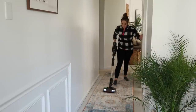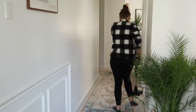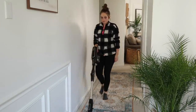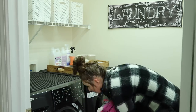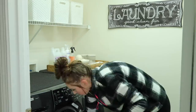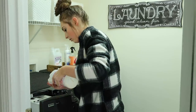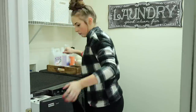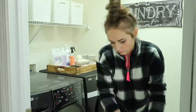This rug was something I got whenever I did my redecorating, and I love it so much. It was a great Amazon find, and it was pretty inexpensive as well, but the colors are just so pretty in it. If you watch my videos often, you know that I like to do a load a day. This day I actually had two loads of clothing to do, and then I also washed our sheets. So you're going to see me keeping the laundry rolling throughout the day.